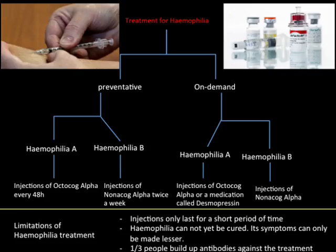On-demand treatment for haemophilia A includes more octocog alpha or the medication desmopressin. For haemophilia B, it is more nonocog alpha. Although these treatments are quite effective, they only last for a short period of time and these do not cure haemophilia. Another limitation is a tendency for 1/3 of the patients to build up antibodies against the treatment, preventing it from being effective in some.